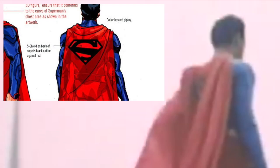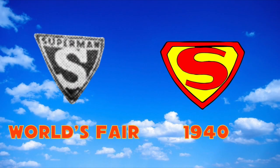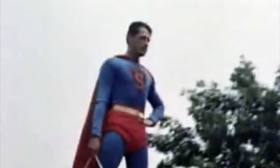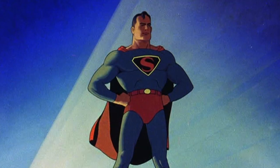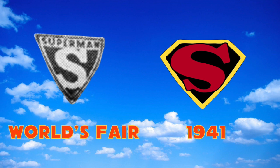The S-shield on the cape was black, similar to the New 52 supersuit, but this was 1940, and the cape S-shield was typically yellow or yellow and red at this point. The chest S-shield was a simple triangle. By summer 1940, the diamond pentagon shape had already appeared in print, but the suit had mostly used the triangle shield since Superman's debut. This S-shield uses a red S over black. This was also fairly uncommon at the time. The Max Fleischer cartoons were still over a year away from release at this point, but it bears strong resemblance to this S-shield. Finally, the S-shield has the name Superman across the top.